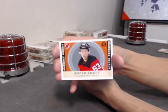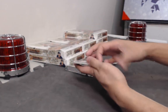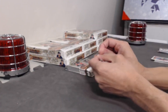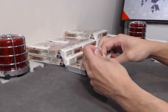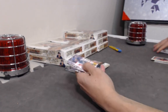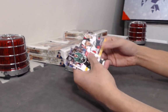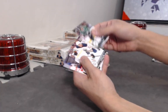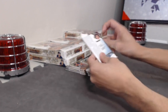Marquee Rookie of Jesper Bratt. Oh, the Keller. No, it's not an SP. He's definitely got a young gun in here. You should probably see at least one, maybe two. Canvas of Alex Ovechkin. Alex Ovechkin.